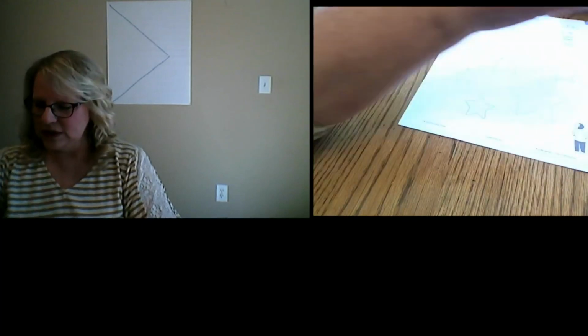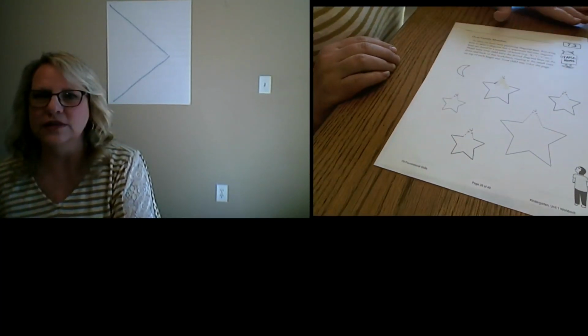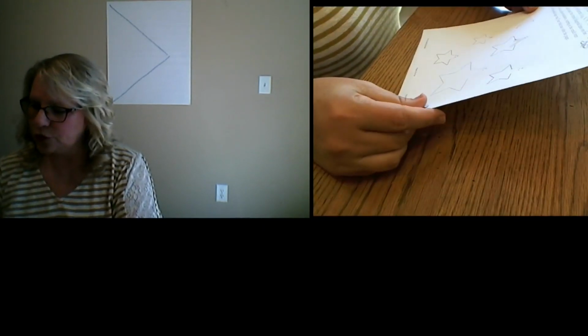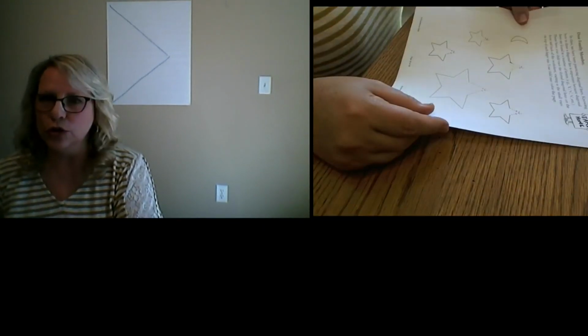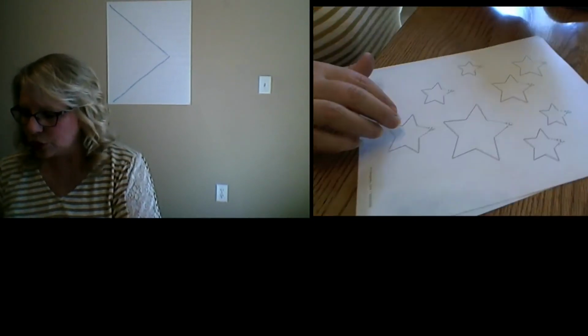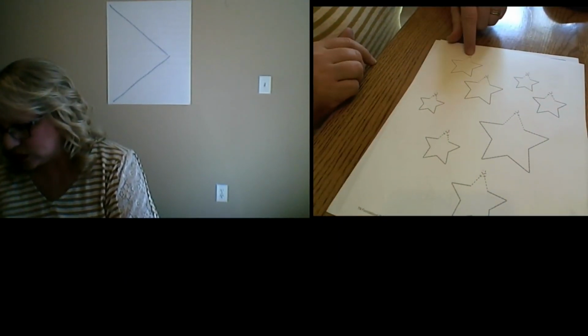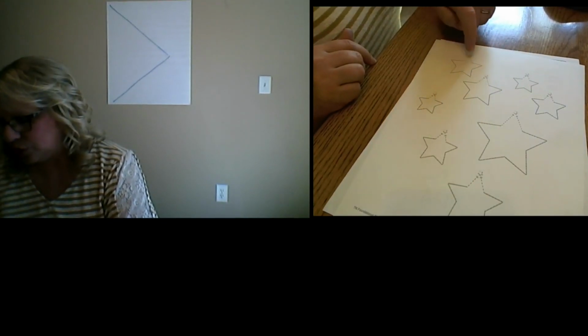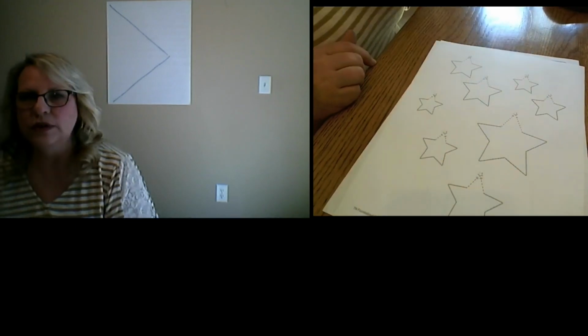Okay, so our last thing for today is your homework activity. And you have a take-home page for your family member that has stars. And the back of the page probably has lots more stars. There's a tiny star at the top where you'll begin your diagonal lines. You'll draw your diagonal lines at the top of each one of these stars.